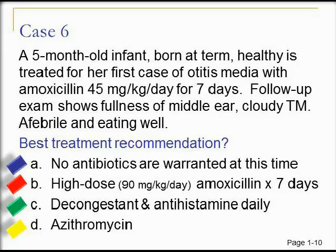Case 6 moves us into otitis media. So we have a 5-month-old infant who's born at term, who's otherwise healthy, who was recently treated for her first case of otitis media with amoxicillin 45 milligrams per kilogram per day for 7 days. She's back at pediatric clinic for follow-up, and the physician notices she still has fullness of her middle ear and her tympanic membrane is somewhat cloudy, but she's afebrile, and her mother says that she's been eating very well. So we're asked, what is the best treatment recommendation to make at this time for the patient?